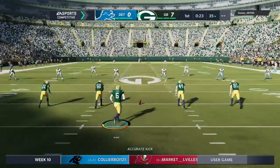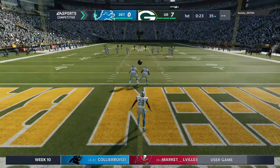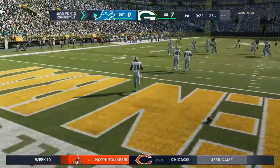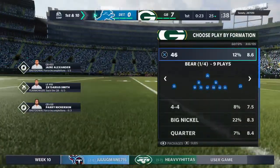Kickoff team on the field now as they will send this one away. And that'll carry over the back line of the end zone for a touchback. Their own 25-yard line.